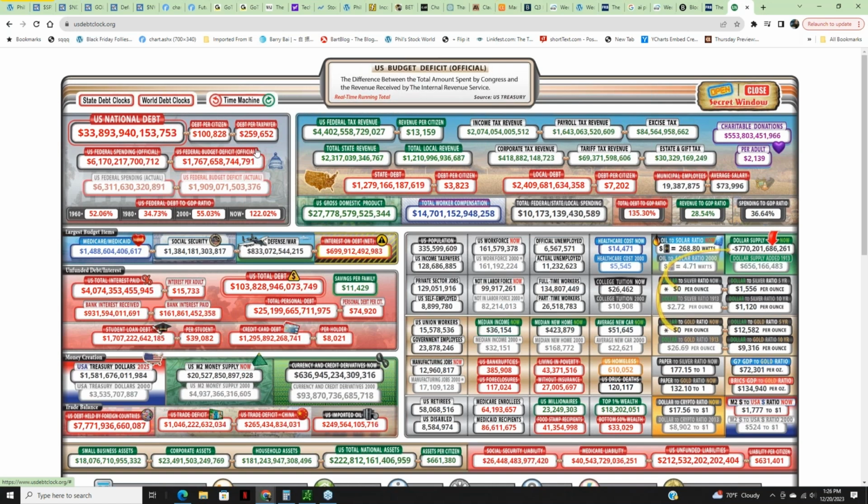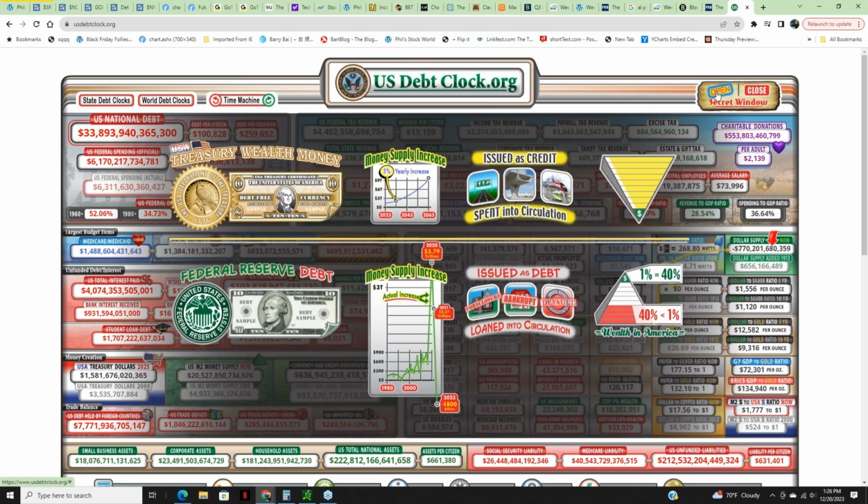So it's really crazy. Secret window, open, close. What the frick does that mean? I want an open sea. Ooh, Treasury wealth money. What on earth is this? Money supply. It doesn't help you click on it. Oh, I guess I just want to point some things at me. What's that? Oh, the wealth.